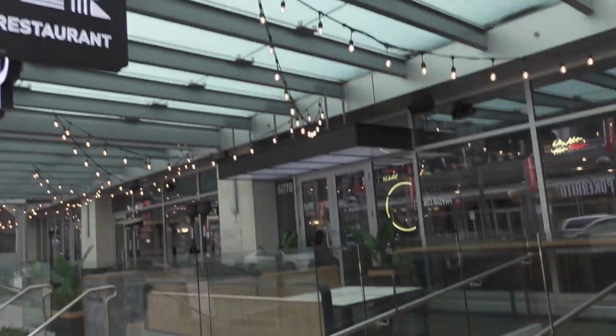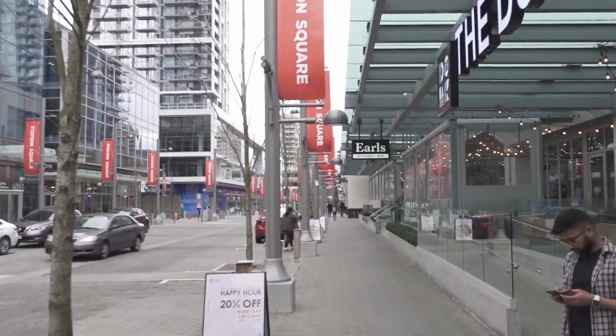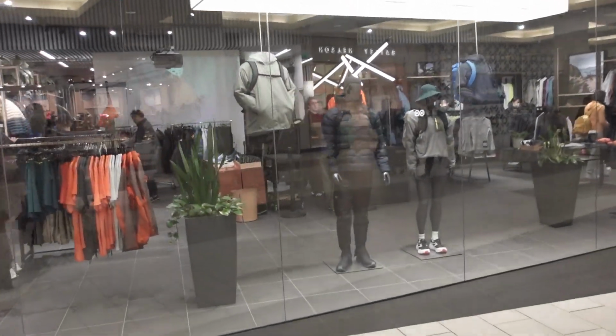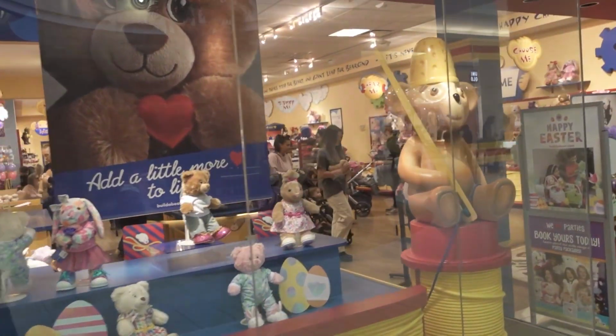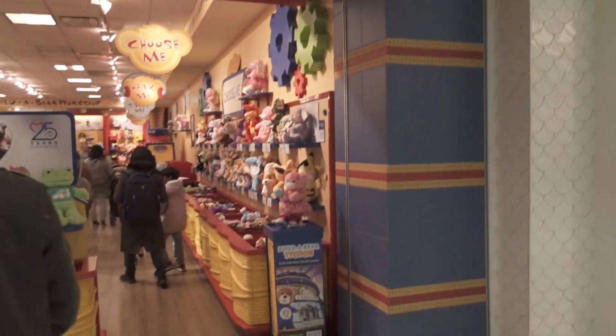Dollar Shop Hot Pot. And an Earl's. There's an Arc'teryx for when you have too much money, you need to spend it. And if you need a gift idea for kids and you can't think of anything, Build-A-Bear is always a very, very good choice.